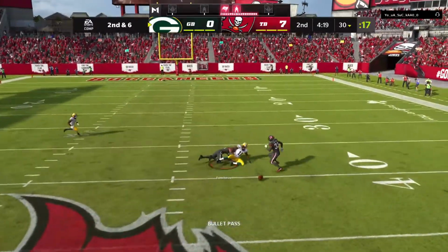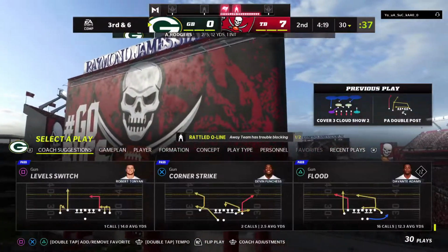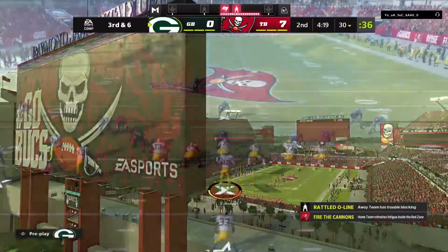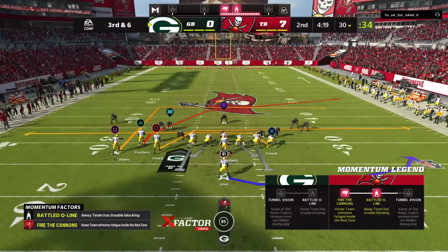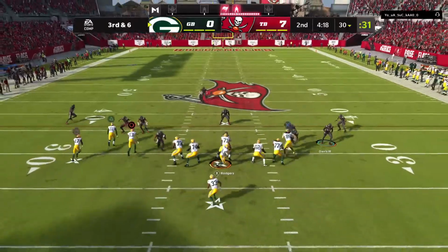He's going to go deep for Funchess. And this is incomplete. Oh, he looked like he had a pretty good line on that one. That would have been a big play, but he could not pull it in. So after the second down incompletion, they'll come up now against a 3rd and 6.